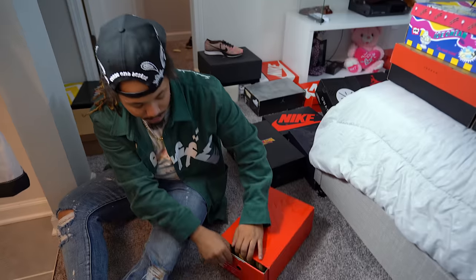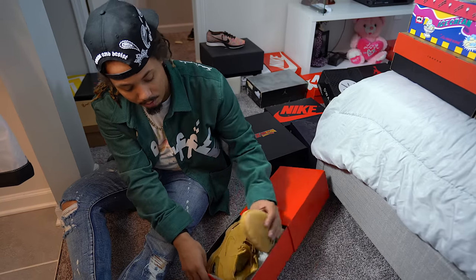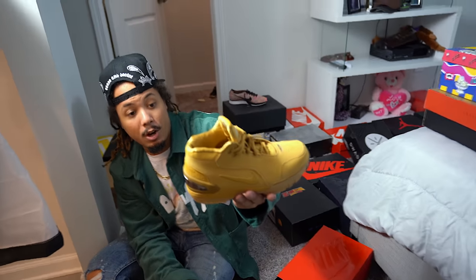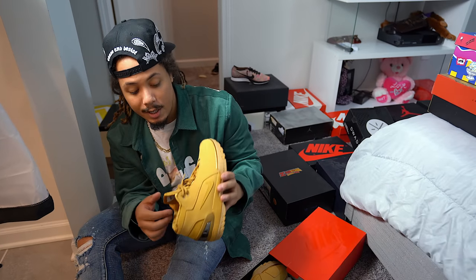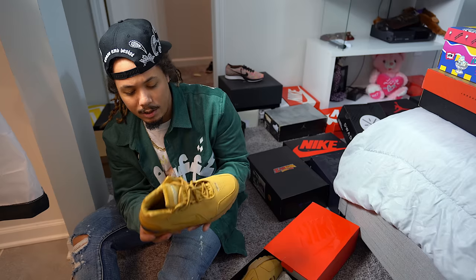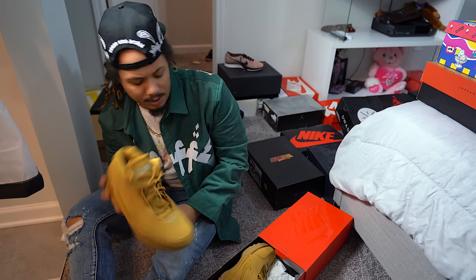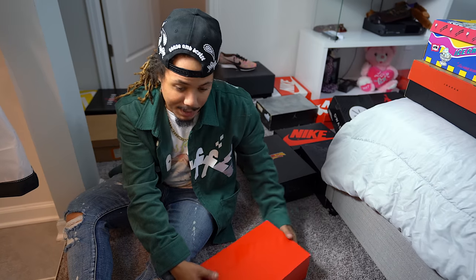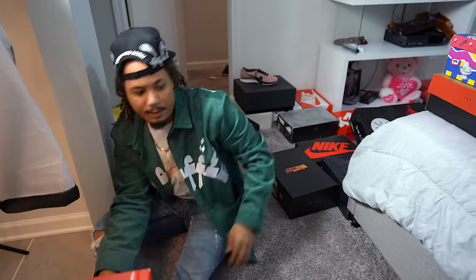We got a pair of, oh, all right. I was looking for these. These are the LeBron 1s All-Star game, his first one ever. Now this is not the OG, they did retro these I think a year or two ago, and this is the retro version recently released. Real nice, like them. Did not know I still had them, but they're in there, you feel me?